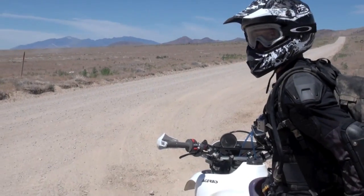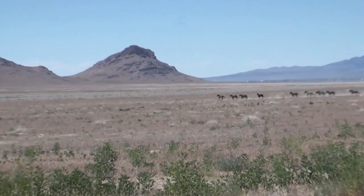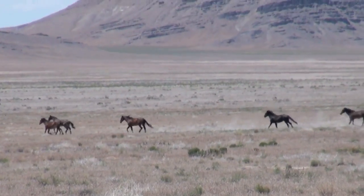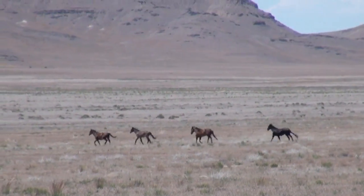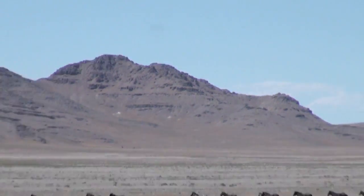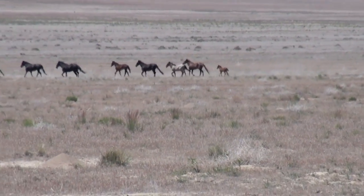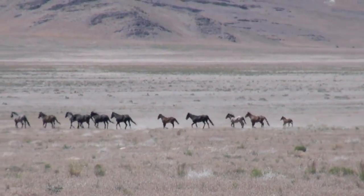Wild Mustangs. That's pretty cool. You don't see that every day, do you? Nope, that's not something you see every day. Wow, that really made the ride. That's pretty cool, the Mustang ride. How many head are there? About, let's see. 1, 2, 3, 4, 5, 6. Little colt in tow too. It's amazing they can live out here. It really is.